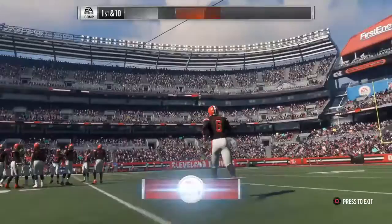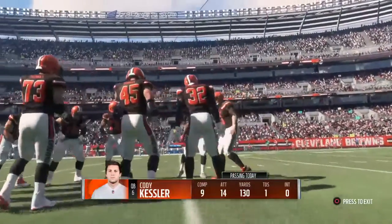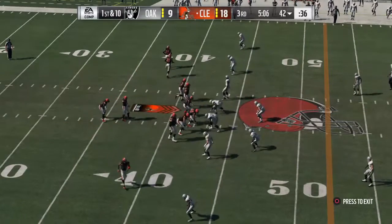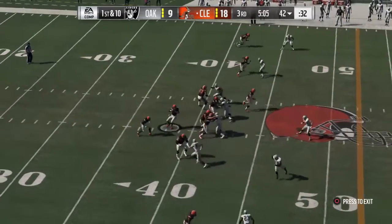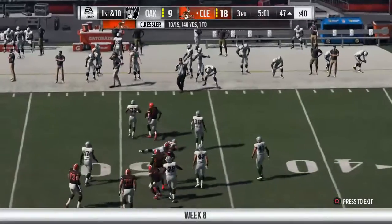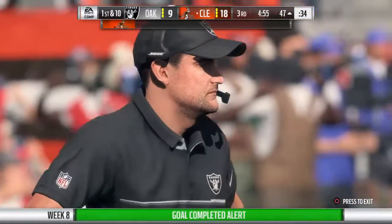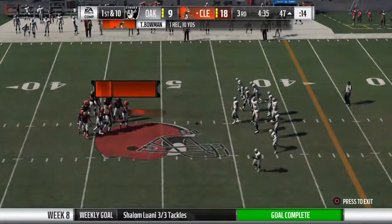Heading out as the Cleveland offense now as they get set to take over here. And on the outside, they're playing press coverage. Kessler now on first down. It's a short one here, complete to the tight end. And he'll be taken down, but not before he gets into enemy territory. It'll be a gain of 10 to start the drive, out by a few inches. That'll be a first down. So the offense has it 1st and 10.